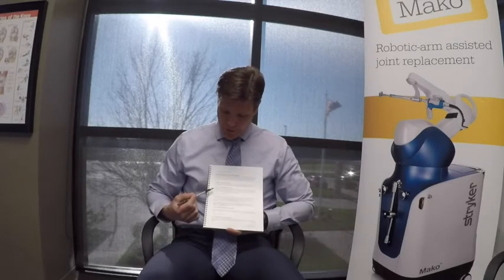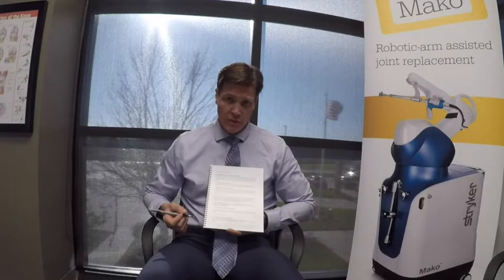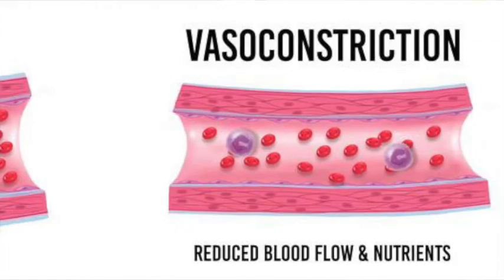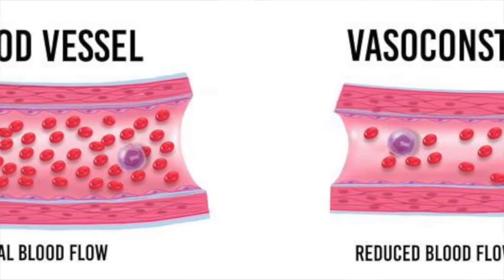This will make your rehab easier if you're starting out stronger. Now, before surgery, it's also important to note if you use nicotine products, these need to be stopped 2 months before surgery. Nicotine is a powerful drug that hurts blood vessels. This increases your infection risk, and it makes it harder for the wounds to heal.